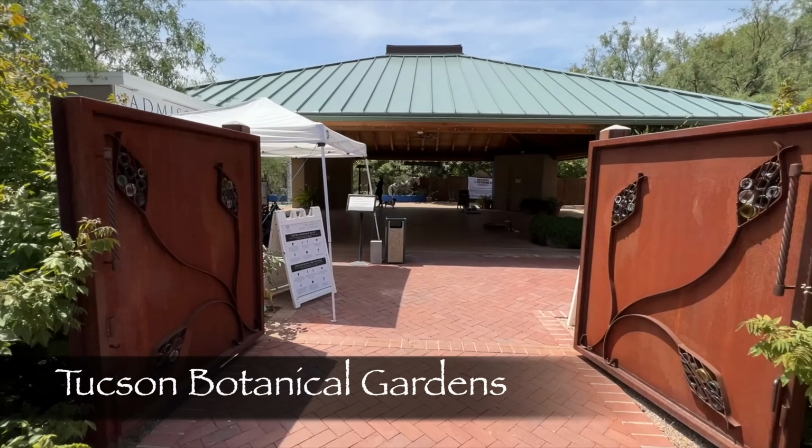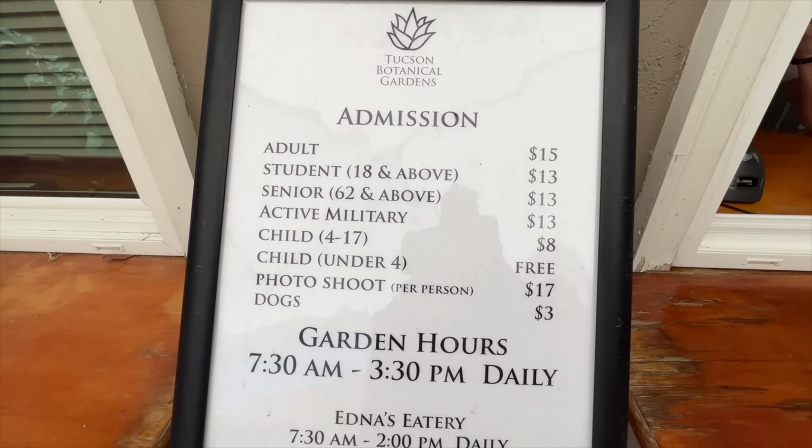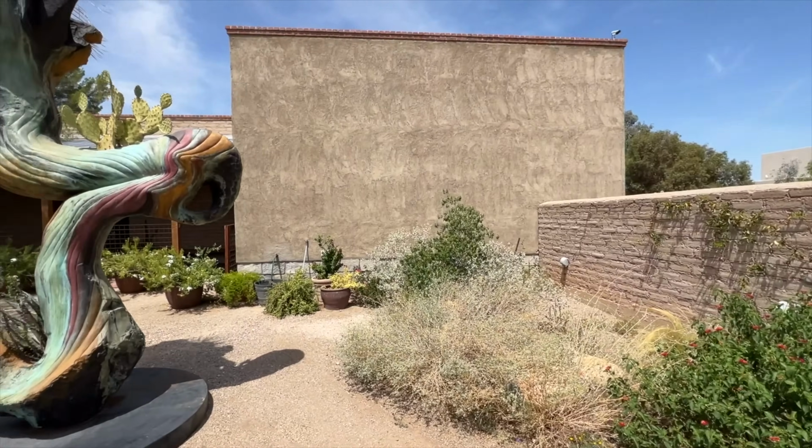And if botany and plants are your thing, then definitely head over to the Tucson Botanical Gardens and check out all of the beautiful landscaping and plant life that we have out here in the desert.